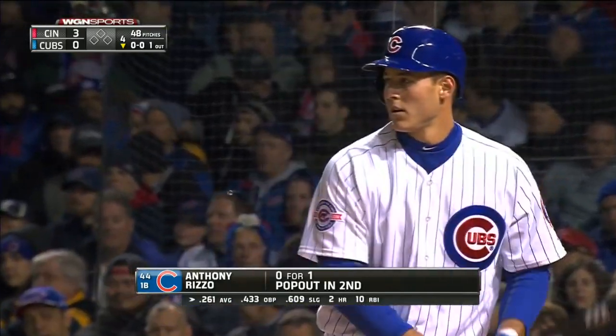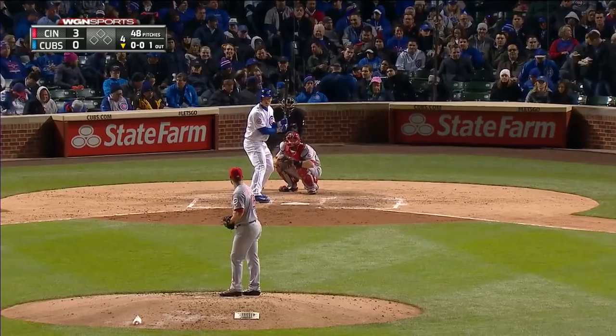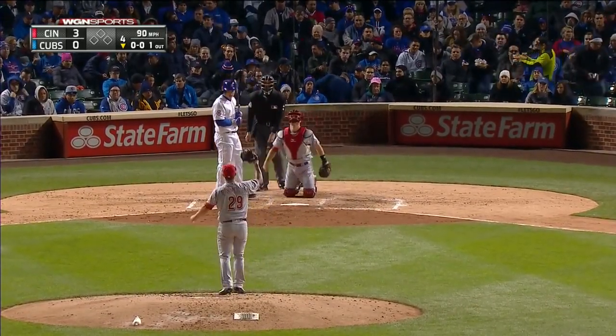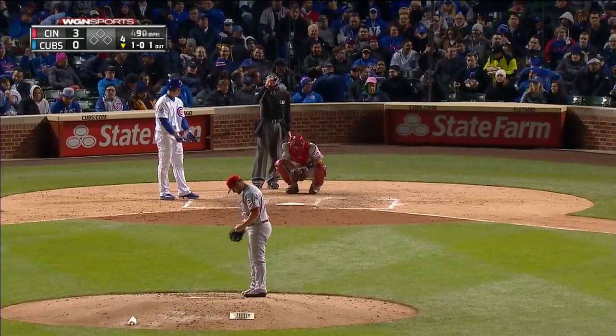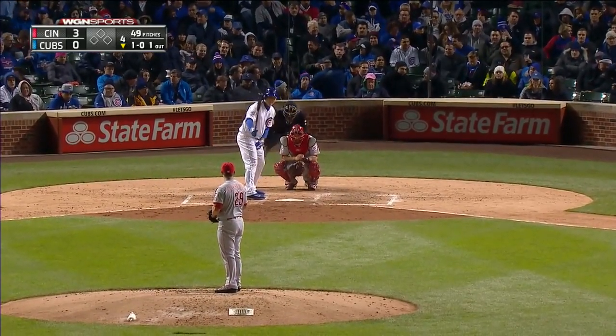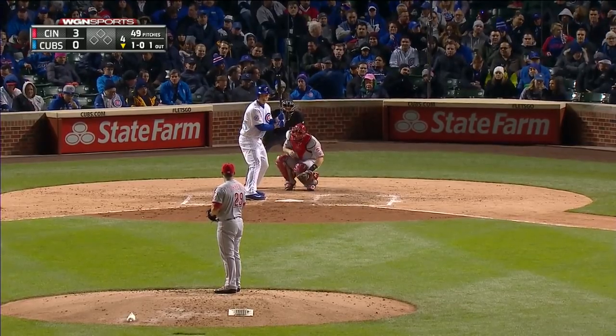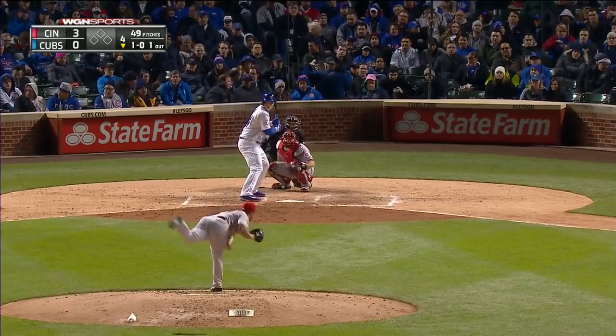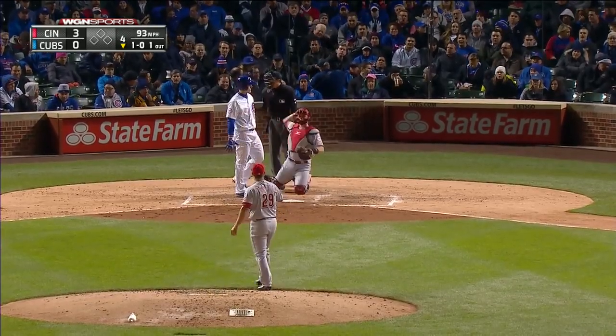Finnegan, not a big guy by contemporary big league baseball standards, 5'11", weighs 200 pounds. Missing down low to Rizzo. Anthony retired on a fly ball to center his first time. Lefty to lefty. Rizzo looks at a strike at the knees.